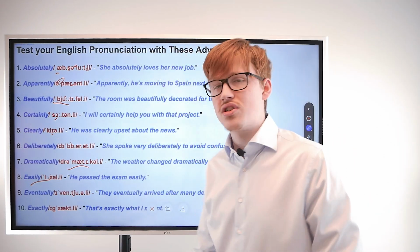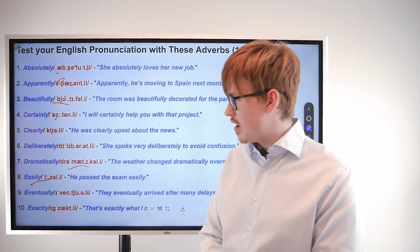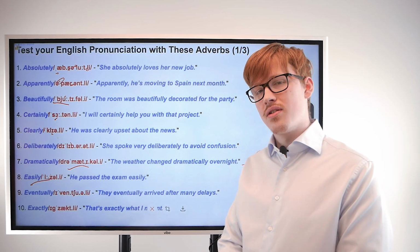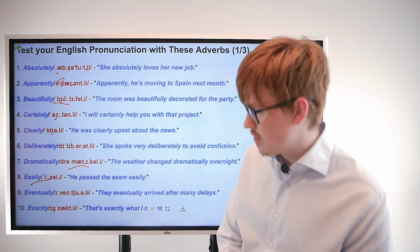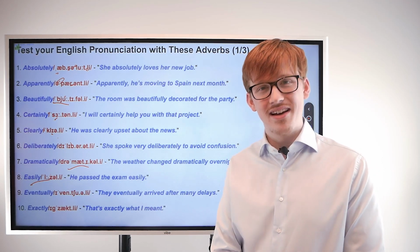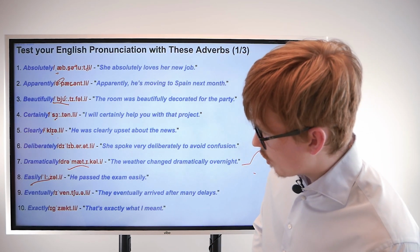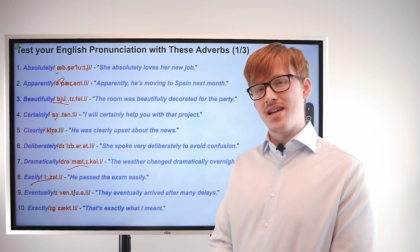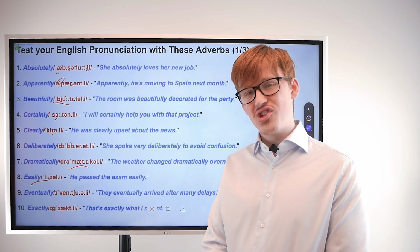But here we are. So which part of this word is our stressed syllable? Which syllable? It's the ven bit, right? Eventually. So here we go. Yeah, so it's our second syllable. Eventually. If you want to repeat after me, eventually.